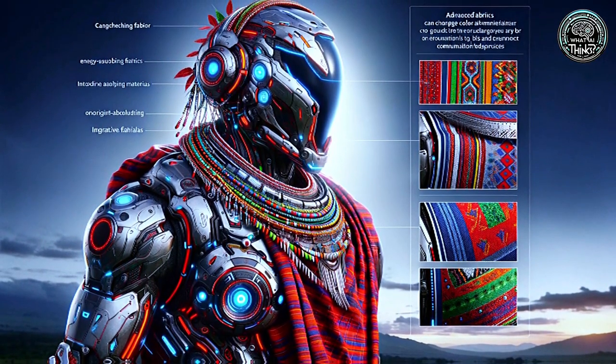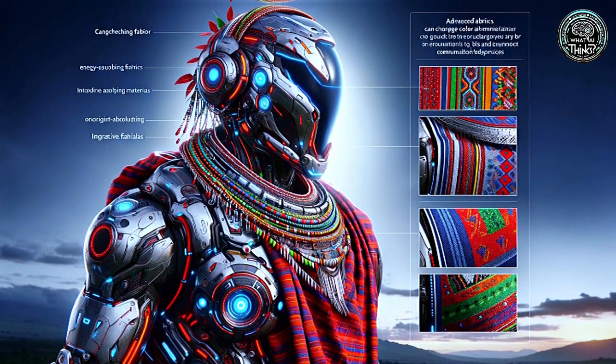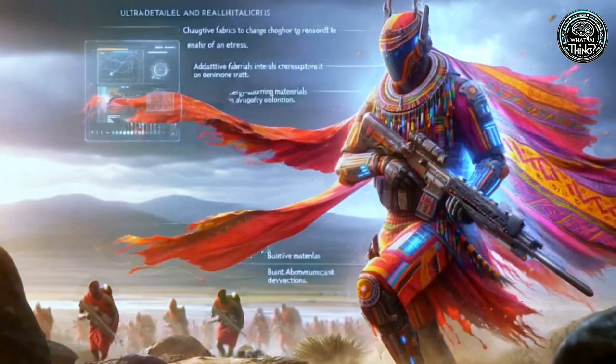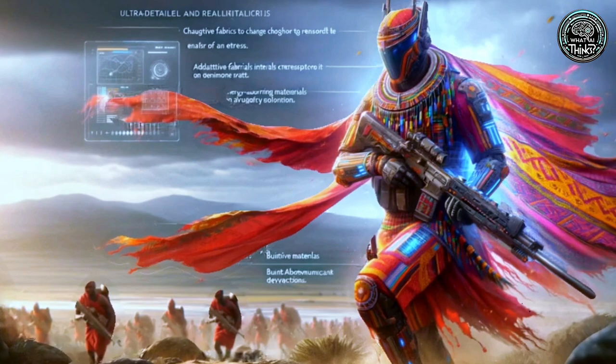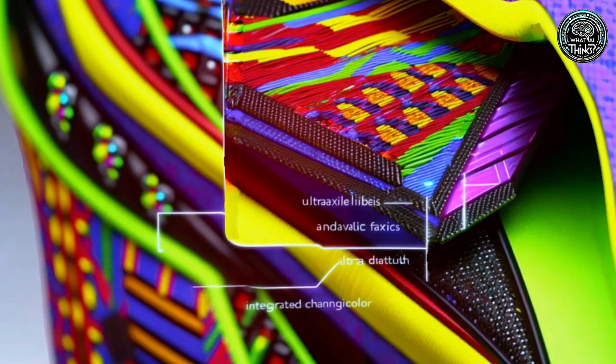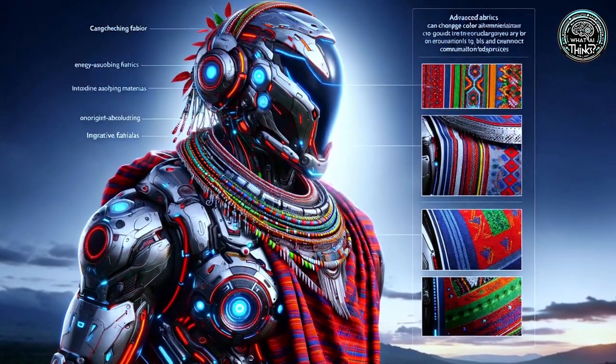This isn't merely armor. It's a canvas of advanced fabrics that change hue and pattern, merging the Maasai's bold aesthetic with practical energy-absorbing materials and integrated communication devices. The intricate beadwork of the Maasai isn't lost but transformed into a sophisticated network for connectivity and expression.